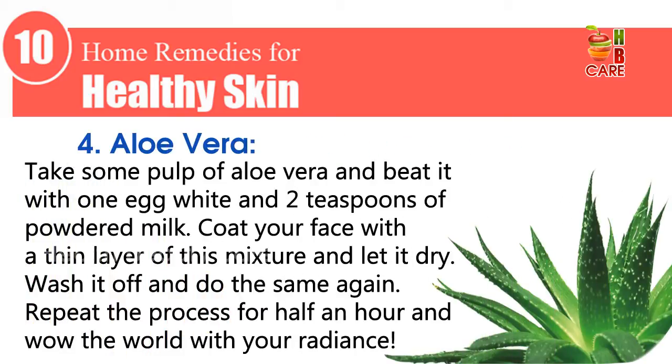4. Aloe vera. Take some pulp of aloe vera and beat it with 1 egg white and 2 teaspoons of powdered milk. Coat your face with a thin layer of this mixture and let it dry. Wash it off and do the same again. Repeat the process for half an hour and wow the world with your radiance.